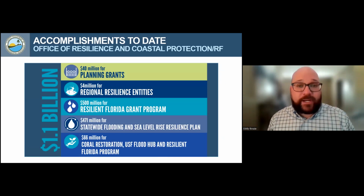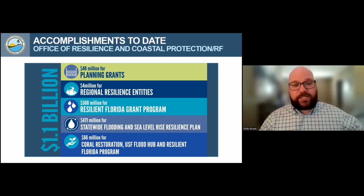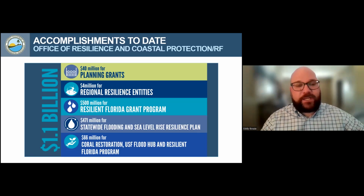Our Resilient Florida grant program had $500 million in its first 2 years from some COVID ARPA relief money. And actually 200 more, that's not shown here from this year, and 470 million for the statewide flooding and sea level rise resilience plan. So we're up over about $1 billion in grants so far in the first 2 years to our local communities to adapt their critical assets to the flooding and sea level rise.